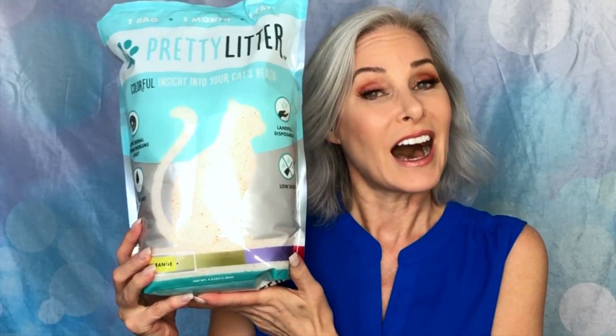Pretty Litter, I like it as a diagnostic aid, but I'm not sure that I would want to keep this in my house all the time. Perhaps if I had my cats confined to an area, or their cat box confined to an area where they could not possibly track the litter around, but it's very fine, like sand, and it tracks. So my review of Pretty Litter, I'd say give it a pass, unless you want to try it as a diagnostic tool.